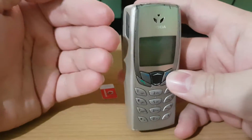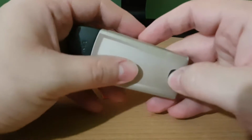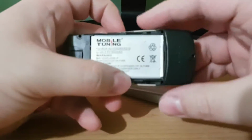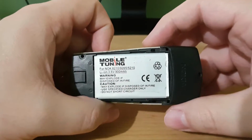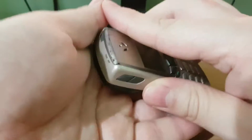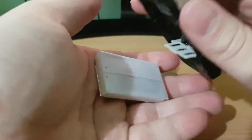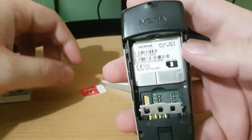I also like the gold color of it. I don't like gold phones, but with this one it really looks good. So, as you can see, the battery is not original anymore because the original one died a long time ago. Let's pop it up. So, Nokia 6510, made in Finland.